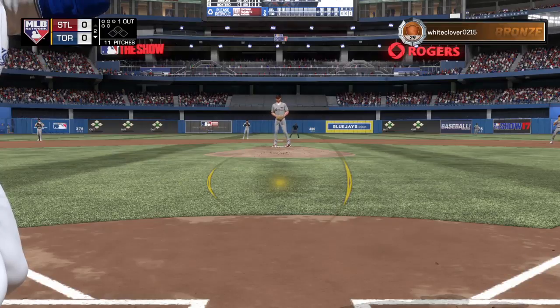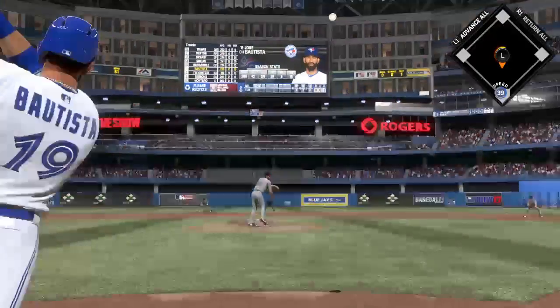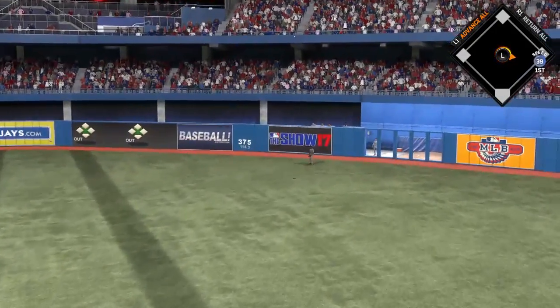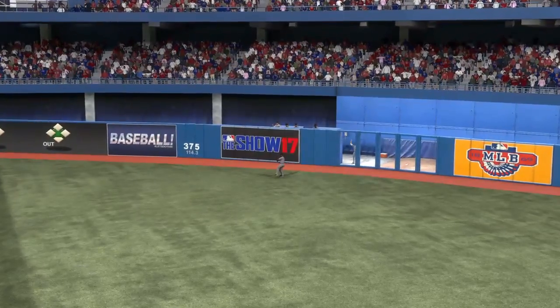1 out. Batting 6. Designated hitter, Jose. Skied into straightaway right. Pham sprinting after it. Makes the play, and there are 2 gone now.